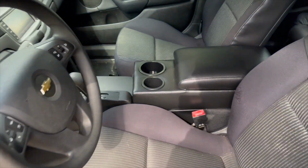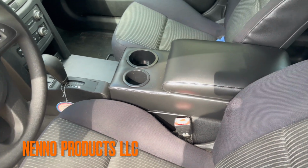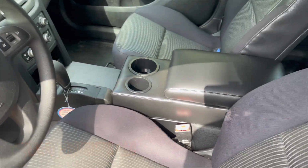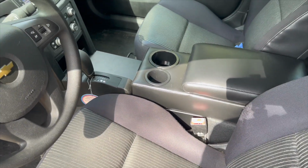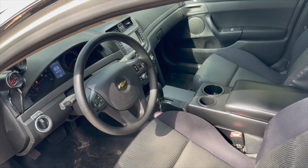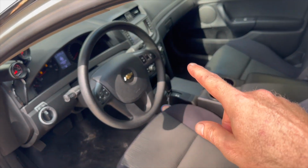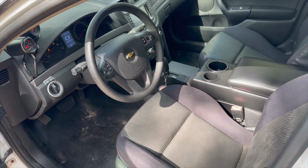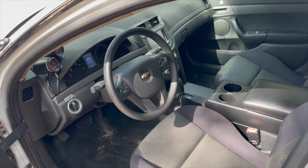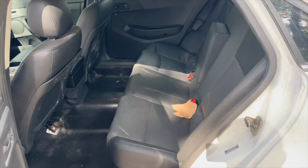We just finished installing this center console, and man, that's a night and day difference. Super easy to install. It's like 4 bolts and a couple standoffs, and it transforms the inside of this car. I didn't have to take apart the dash or anything, but that's next on the list because I'm getting the radio silver box sent off for unlocking, so I can use the Bluetooth and all that stuff.